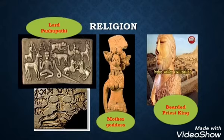It was discovered by the historians. It represents Lord Shiva as Pashupati. What is Pashupati? Pashu means animals, Pati means head. Head of the animals. Okay, see the next picture, Mother Goddess. A clay figurine of Mother Goddess was worshipped as the goddess of fertility and prosperity. The next picture is the picture of the priest king, which is very popular.